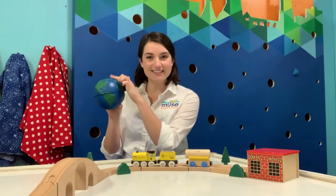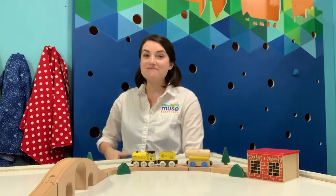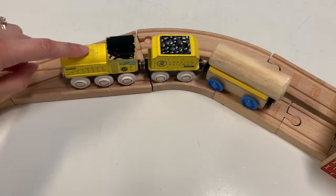All magnets have 2 poles. Can you guess their names? Think about the poles on our Earth. What are they called? Yes, the North Pole and the South Pole. Magnets also have a North Pole and a South Pole. If you put the poles of 2 magnets together, they will either push apart or pull together.